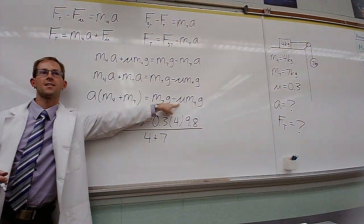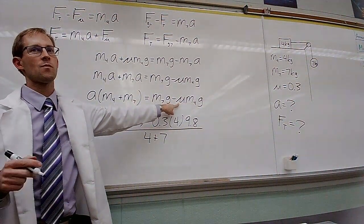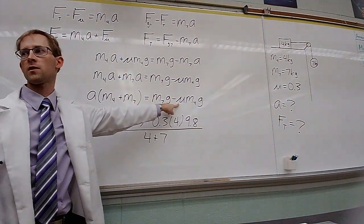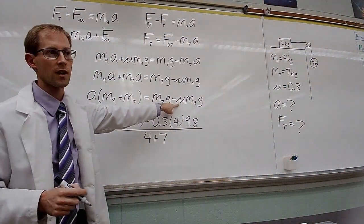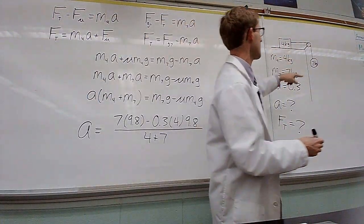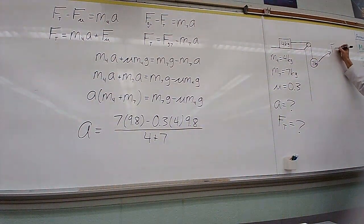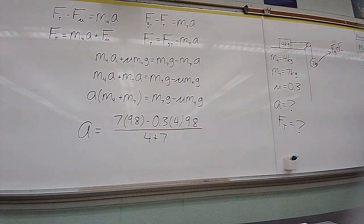Well, can I just write F? Yes. Would g be 9.8 or negative 9.8? 9.8. Excellent question. In the force section, g is always regular 9.8. The reason is that when you're doing stuff like this, your force equation is gravity minus tension force, and this subtraction takes that negative gravity into account.